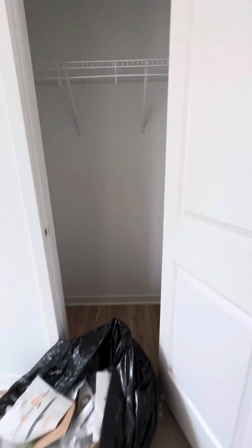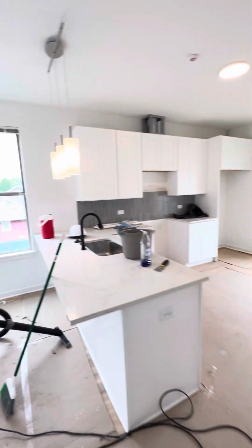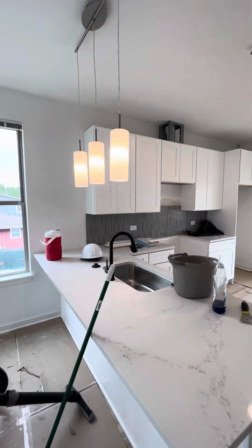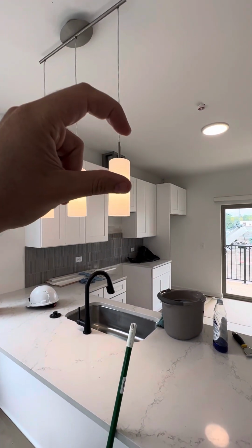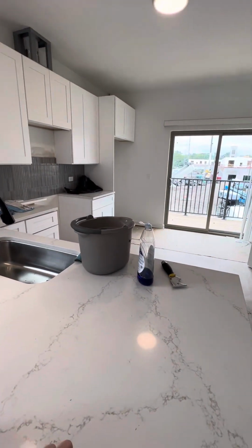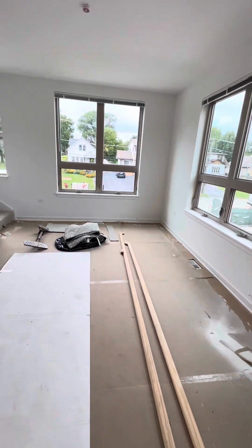Alright, carpeting underway. Beautiful work. Thank you. Perfect. Alright, so we got our storage. We installed the shelving. Look at that kitchen. Got the backsplash installed. Lighting fixture installed. This is going to be slightly higher. Countertops you already seen. Plumbing.